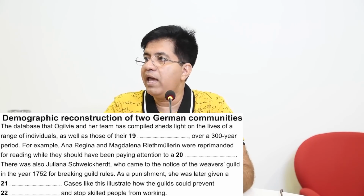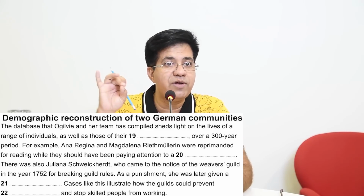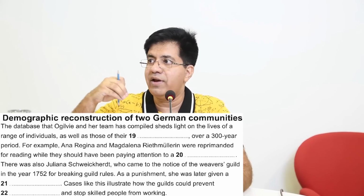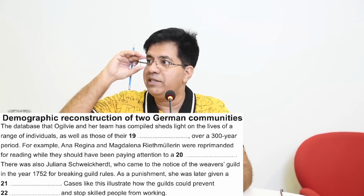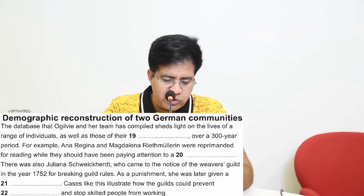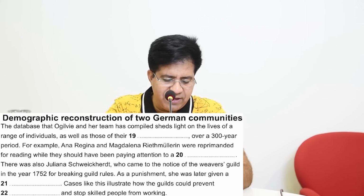Clear? Yeah, to all? Good. And these type of things will take time to develop. Once you solve one test, you will not be clear. Another at least 10 to 15 tests, then you will start understanding these concepts, okay? Let's go on. There was also Juliana, who came to the notice of the Weavers' Guild in the year 1752.